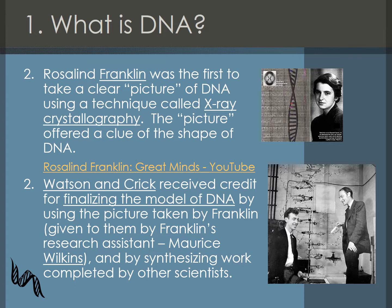They finalized the model and built a big 3D model. They're two Brits, okay, and they used pictures taken by Rosalind Franklin and work from other scientists. So they actually didn't do a whole lot of work themselves. They just put together the work of other people, and they came up with the double helix structure in the 50s. Okay.